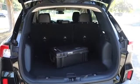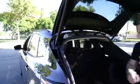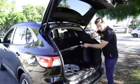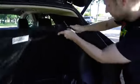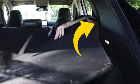For real luggage, the cargo area offers up to 37.5 cubic feet with the rear seats fully forward. One observation, if you lift the cargo floor to access the rear tire, oh, it's shutting on me. What I was trying to say is that it looks like the cargo floor is made to stay in place when lifted up, but the floor panel doesn't always align with the side trim. Don't be surprised if you accidentally scrape these trim pieces.